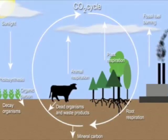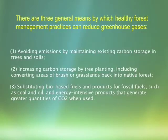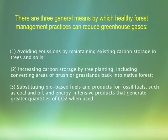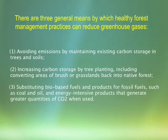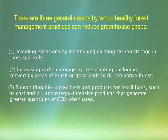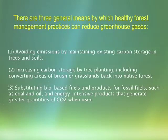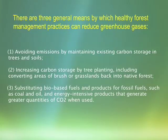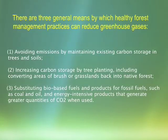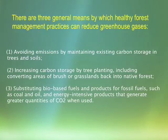Avoiding emissions by maintaining existing carbon storage in trees and soils. Increasing carbon storage by tree planting, including converting areas of brush or grasslands back into native forest. Substituting bio-based fuels and products for fossil fuels, such as coal and oil, and energy-intensive products that generate greater quantities of CO2 when used.